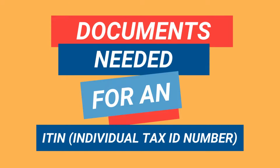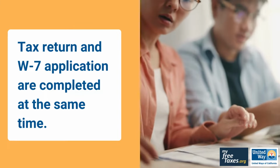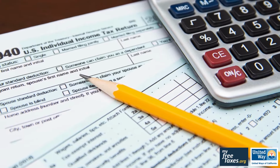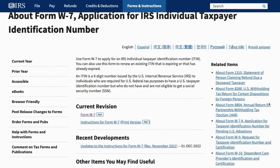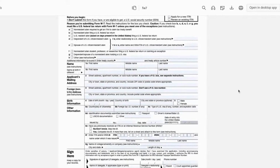Documents needed for an ITIN. The ITIN application process is completed at the same time as filing a tax return. ITIN applications without a completed tax return cannot be processed. You or your tax professional will complete a W-7 ITIN application, then attach it to a completed tax return. This form can be found at irs.gov.